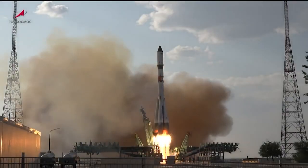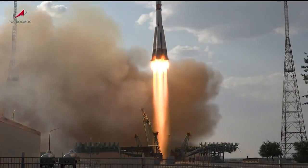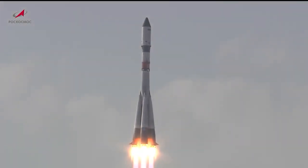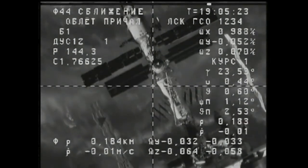Then, just 2 days later, on August 22nd, the ISS Progress 85 cargo craft will launch from the Baikonur Cosmodrome in Kazakhstan. The uncrewed Progress cargo spacecraft will arrive to the space station on August 24th.